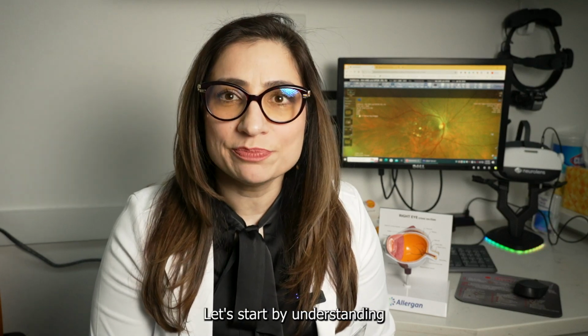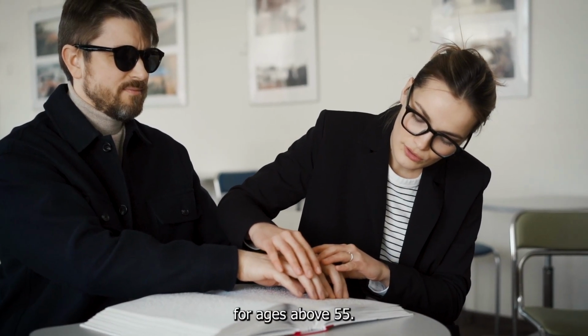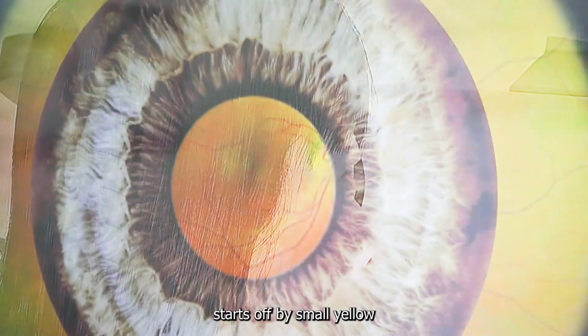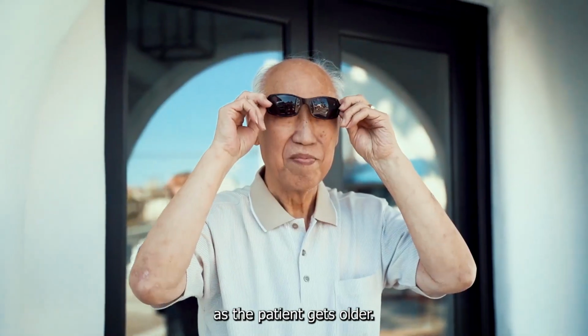Today we're discussing macular degeneration. Let's start by understanding what macular degeneration is. Macular degeneration is the leading cause of blindness in America for ages above 55. This degenerative disease starts off with small yellow spots in the back of the eye that decrease vision, and it progressively gets worse as the patient gets older.